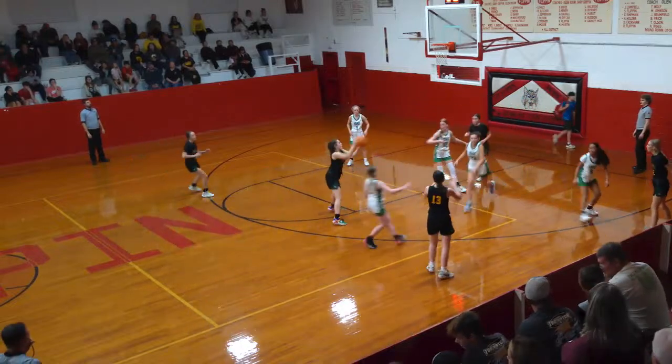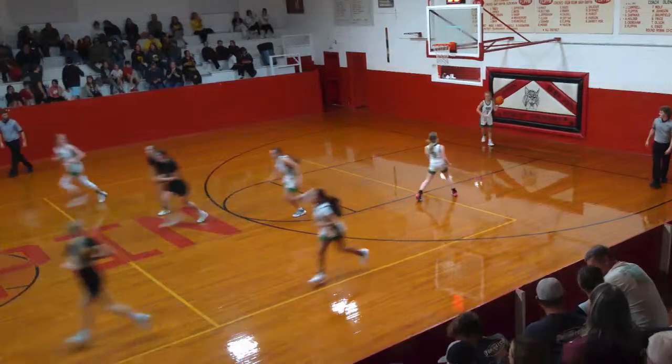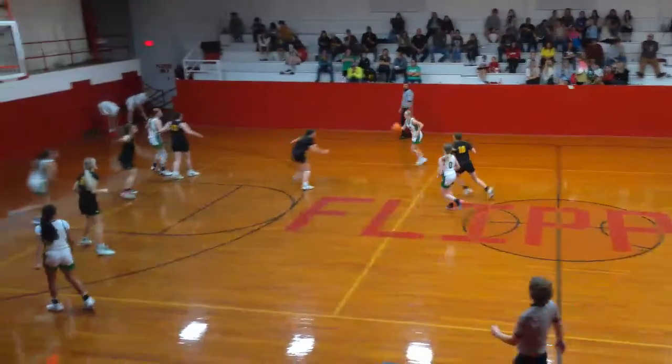Remington Crouch takes the inbounds pass. Arnold or Alford with the shot from the free throw line. She'll put it up. It's good. 20 to 12. 36.2 seconds remaining in the first half.